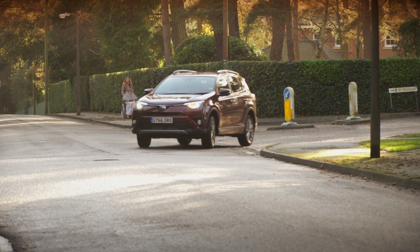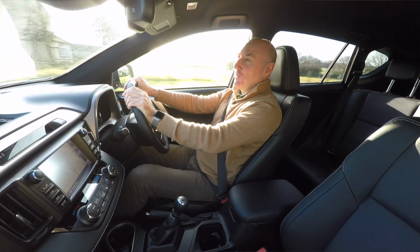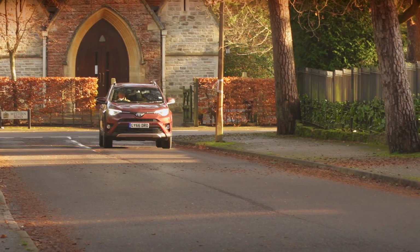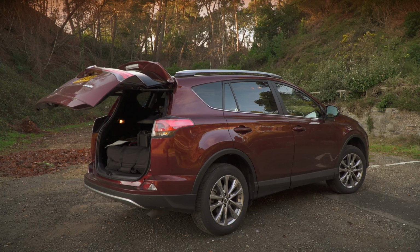The premium pack costs £1,195. I think it's pretty good value, especially as it includes a sunroof. I like sunroofs. It also includes something else that I think would be really useful, the blind spot monitor. It also comes with rear cross traffic alert and a kick opening rear boot.